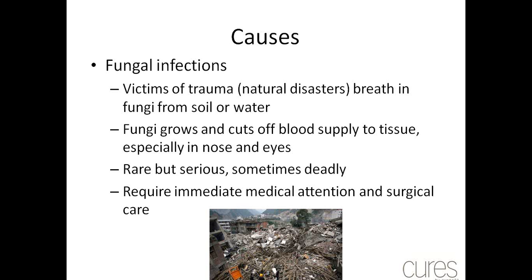When we start talking about fungal infections and how this affects the sinuses, this is something that you're not going to see all that often, but if you do see it, it's something that needs medical attention immediately. And fungal infections you'll typically see in victims of trauma or natural disasters where they're breathing in the fungus from the soil. Typically you'll see this when there's big earthquakes or tsunamis or, I always think of 9/11, things like that, where there's just a lot of things shaken up, a lot of fungus being disturbed, and we're breathing all of that in.